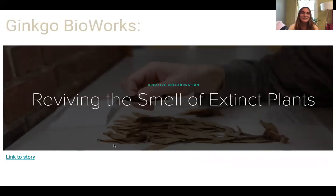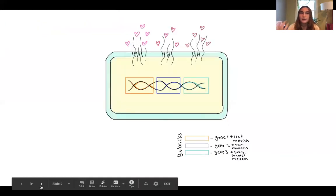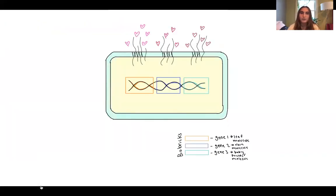And so I looked into Ginkgo Bioworks and was really inspired by their work reviving the smell of extinct plants, where they extracted DNA from these extinct flowers and then programmed yeast cells using the extracted DNA to have these scent molecules. And they created this chamber where you'd walk in and have this really immersive experience where the scent was just all encompassing.